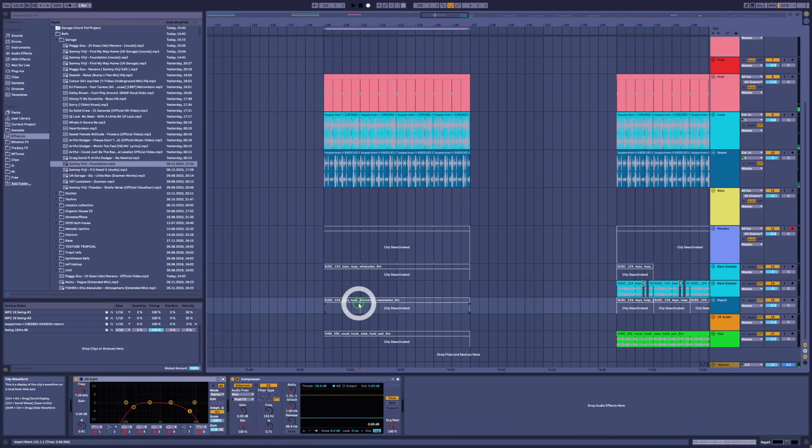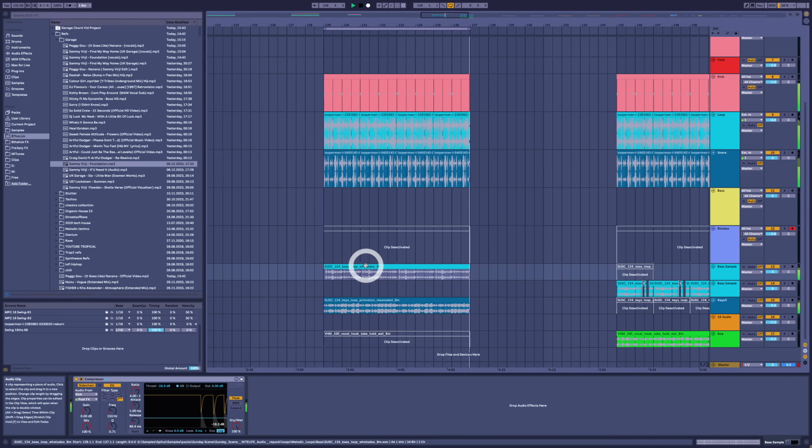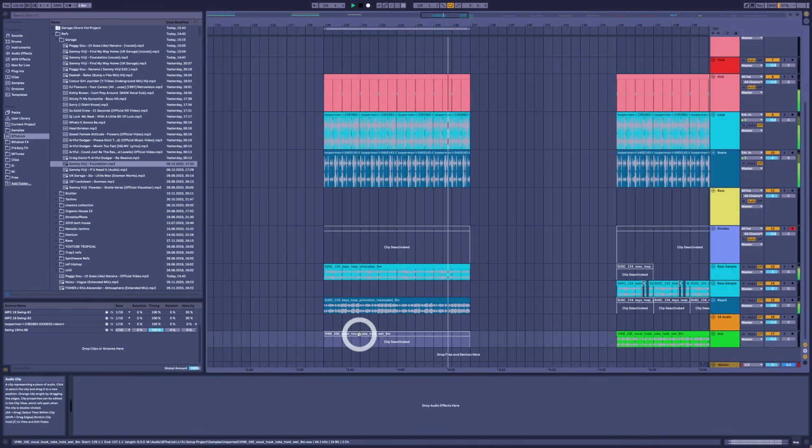Good stuff. And then on Splice from a garage pack called Sunday Scene, if you know, you know, this keys loop. Basically a chopped up DX piano. And in the same pack, the bass line to go with it. And also on Splice, this vocal from Mint Vocal Hooks.